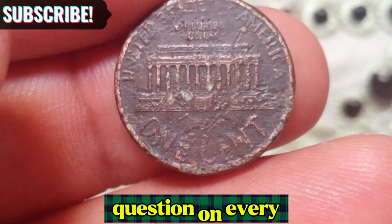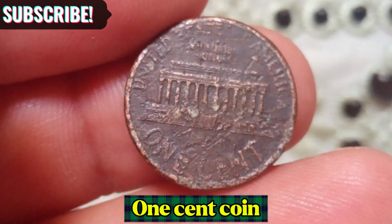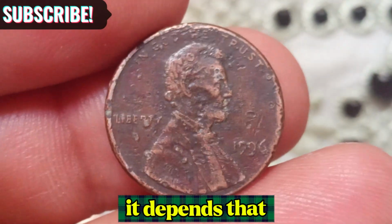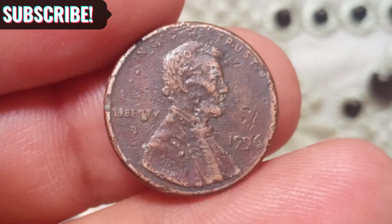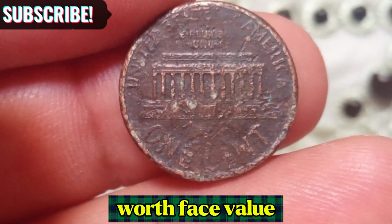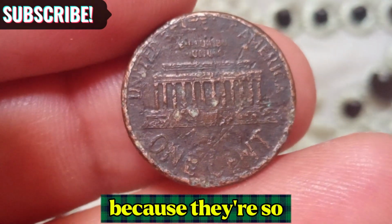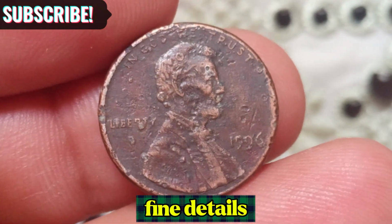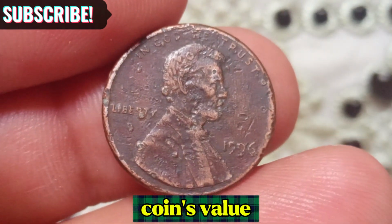Now comes the question on every collector's mind: is the 1996 Liberty 1-cent coin worth more than 1 cent? The short answer is, it depends. In circulated condition, most 1996 pennies, especially those from Philadelphia and Denver, are still only worth face value. That's 1 cent. Why? Because they're so common and most have seen heavy use, meaning they've lost their luster and fine details. However, certain factors can increase a coin's value.